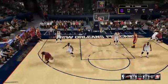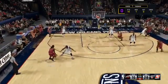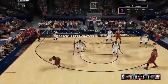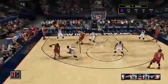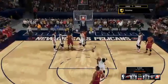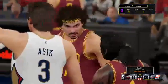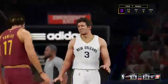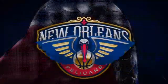Holiday against Thomas. Shot clock at 6. And Ashik sends it back. Wow. And the whistle stops gameplay. It's not a clean block shot. Instead a shooting foul, and we'll see free throws coming up right here.